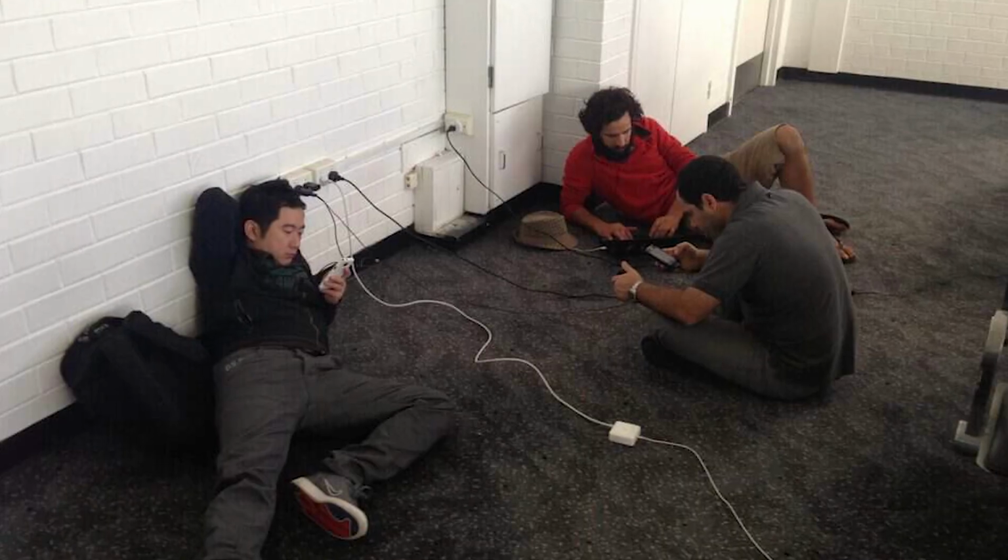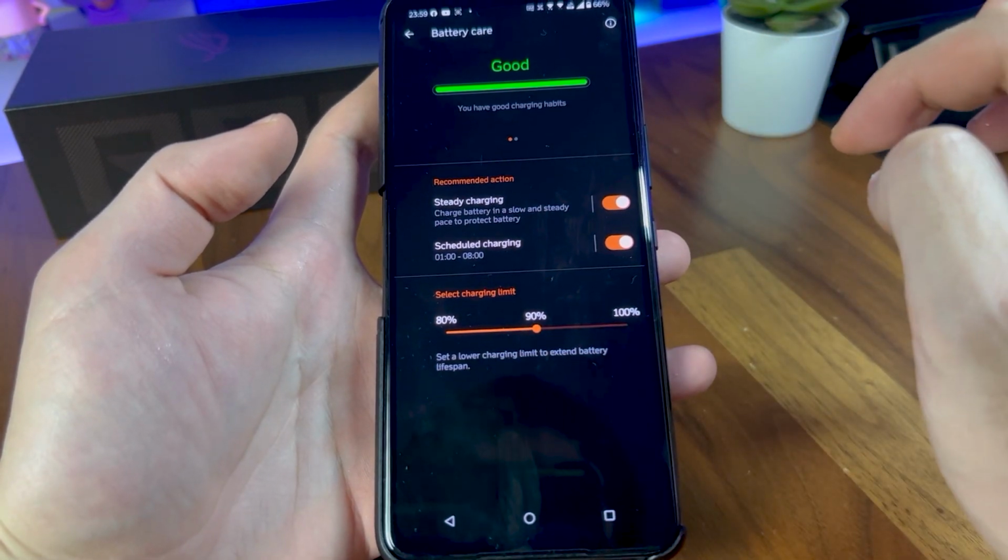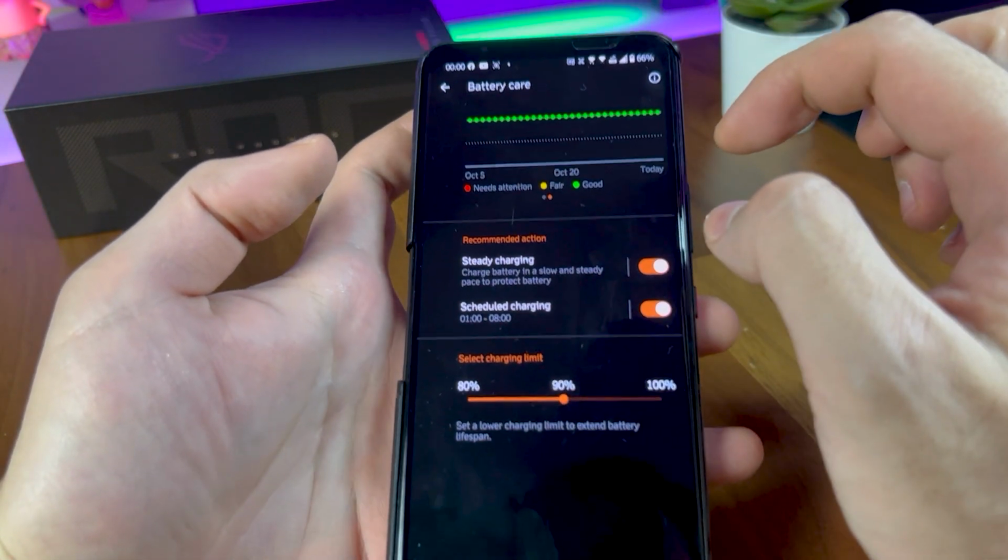And because of its dual battery design, charging the phone up to 90% from 20% with the included 65 watts charger only took around 30 minutes. So you don't have to worry about being tethered to a socket for too long. And to top that off, with the built-in battery care options, the phone's battery lifespan should easily last for quite a while.